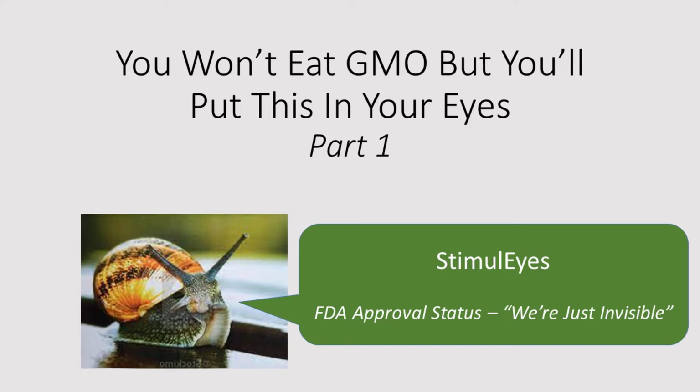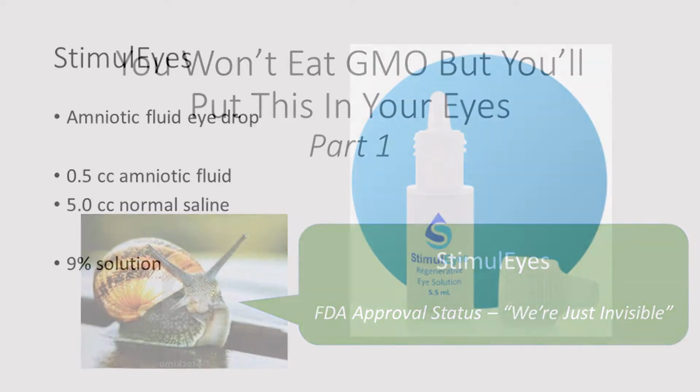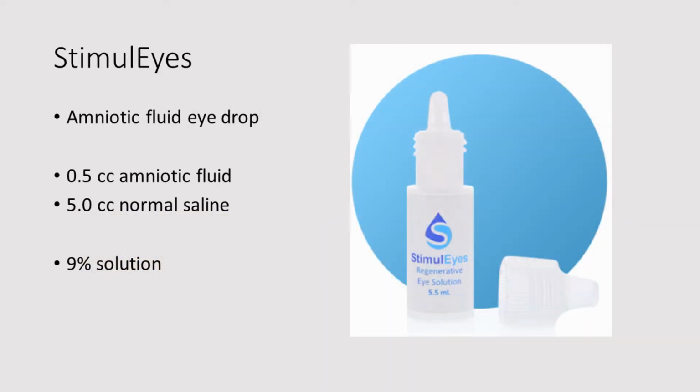The title of today's talk is You Won't Eat GMO, but You'll Put This in Your Eyes, Part 1. StimulEyes. FDA approval status? We're just invisible. StimulEyes is the biologic eye drop which is made from amniotic fluid.